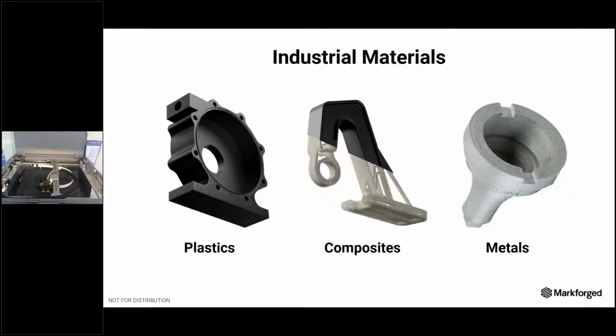Then we get into composites, and this is really where the unique IP comes in for Markforged. They were the first ones to do this, and I'm pretty sure they're the only ones even today that can do this. On the inside of the parts, we're reinforcing the part with a continuous fiber, and the key word there is continuous, as opposed to the short fiber. This is long and continuous.